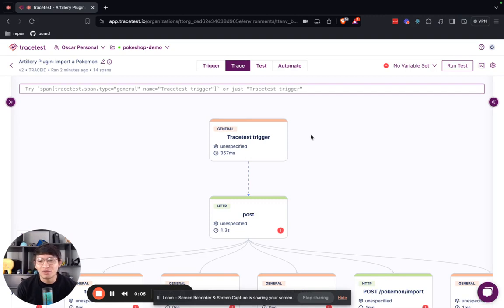Today I'm really excited to show you the latest integration between Tracetest and Artillery, which can be used to enhance your performance testing with trace-based tests using our latest plugin. So with this in mind, let's move on and see what we're going to be testing today.